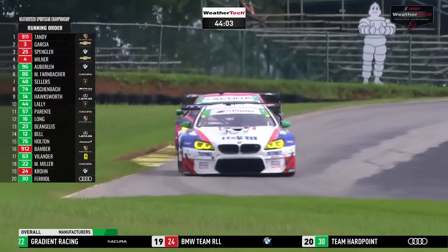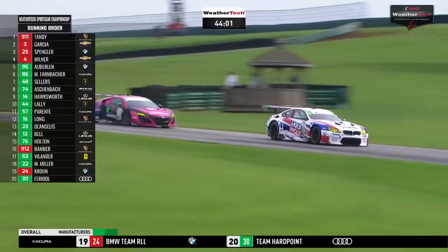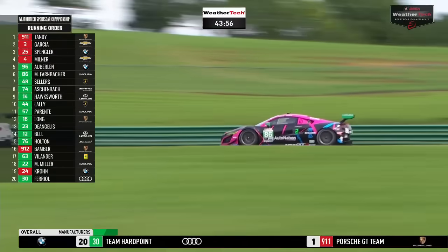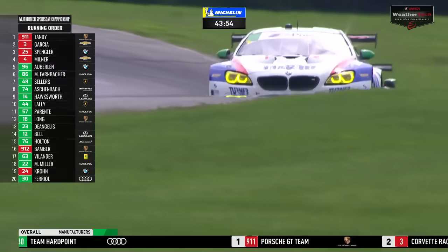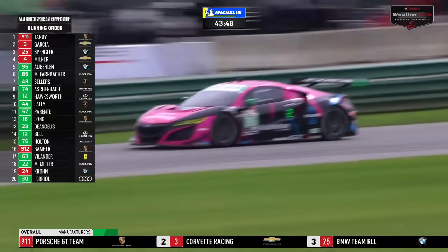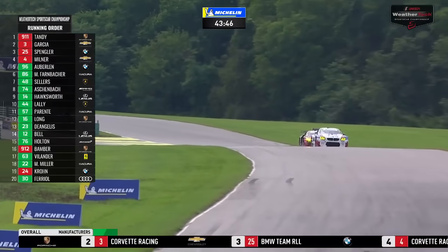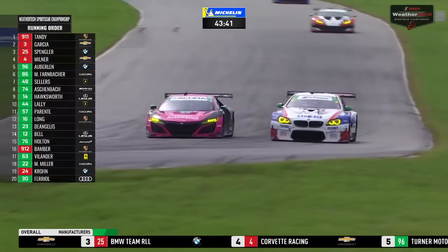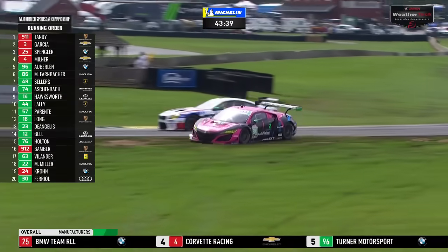Shea Adam is looking at the numbers. I did say that the 911 I thought was pretty close on fuel, Shea. Antonio Garcia now 15 seconds behind. Tandy is turning up the heat. 42.1 last time around, 42.1 for Garcia, but he's put 3 or 4 seconds into the Corvettes as the battle for the lead in GTD goes down into turn 1.